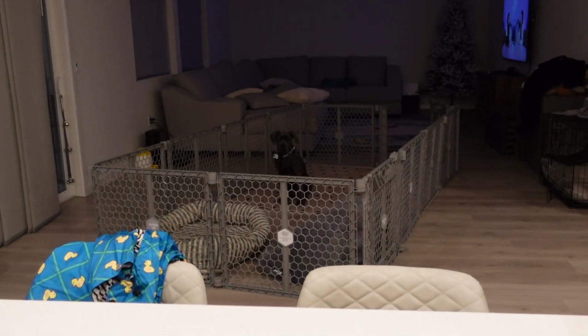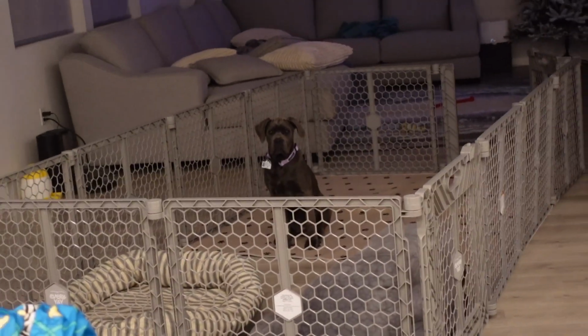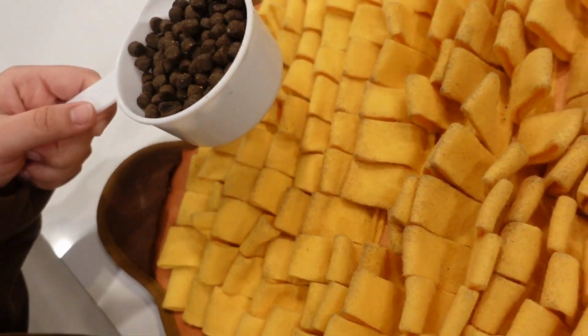She's just sitting there watching me, waiting for her next part of her meal. So we're going to do that for her now. It is currently now 4:50 a.m. This is her toy. This is her cup of food I'm gonna put in it.